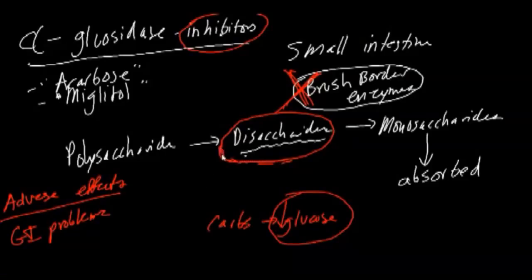Also, you're going to have these disaccharides act as kind of osmotic agents. The more solutes that you have in the lumen of your GI system, water will follow. So if you have a high disaccharide concentration, water will go into your GI system due to osmotic forces. So you're going to have GI nausea, you're going to have diarrhea possibly, just GI problems in general. And that's due to the osmotic nature and the bacterial nature of this drug.